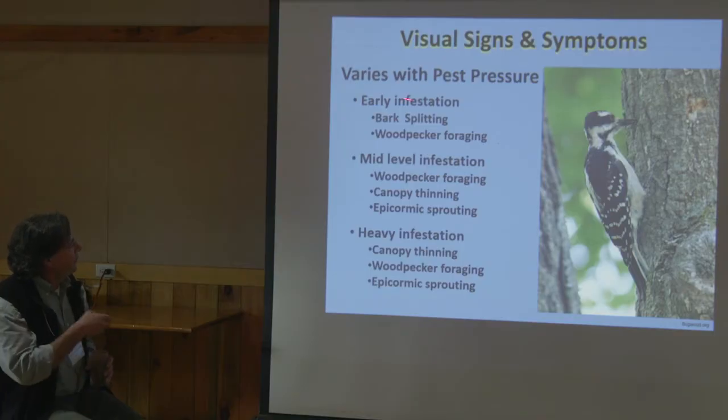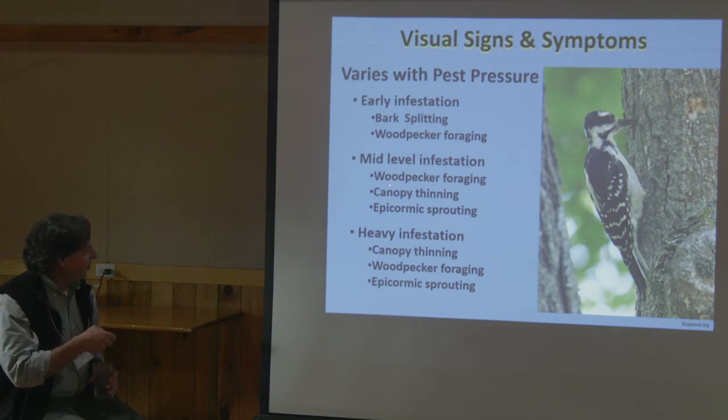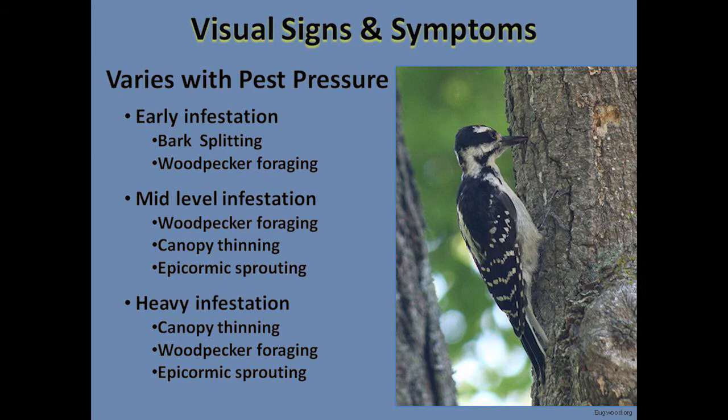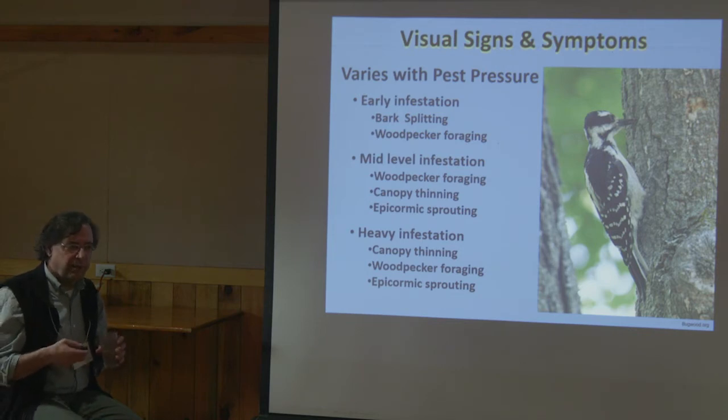When you look for it, pest pressure is the most important thing. Early infestation, very few bugs around. Bark splitting, woodpecker foraging, mid-level infestation, you get woodpecker foraging, epicormic sprouting, canopy thinning begins to show up. But by that time, you've got tons of bugs. And right now, around here, you're in the heavy infestation area. Canopy thinning shows up very rapidly. I think trees are dying within 1 year. And woodpecker foraging is rampant. In fact, it's huge. I wonder how the woodpecker populations are going to respond.